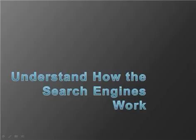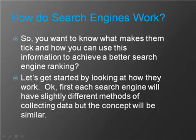In this video, you will understand how the search engines work. How do search engines work? So, you want to know what makes them tick and how you can use this information to achieve a better search engine ranking? Let's get started by looking at how they work.